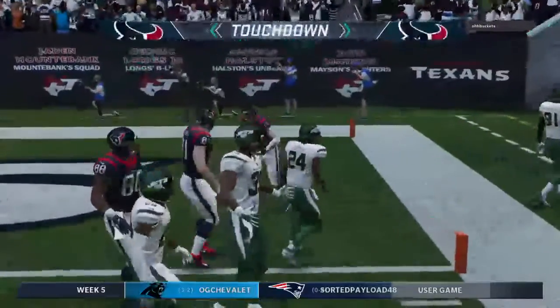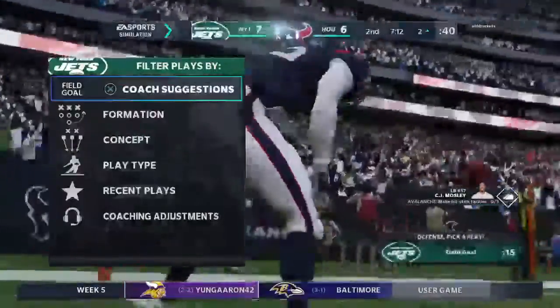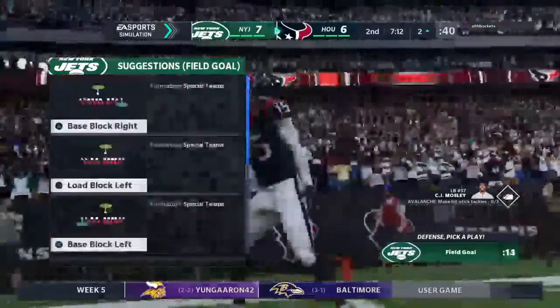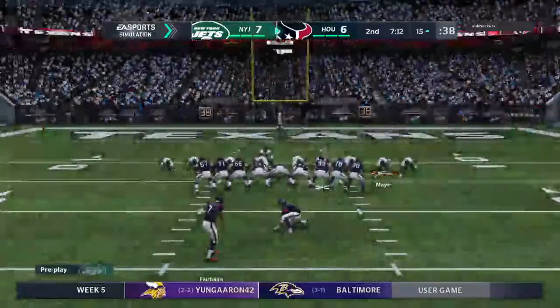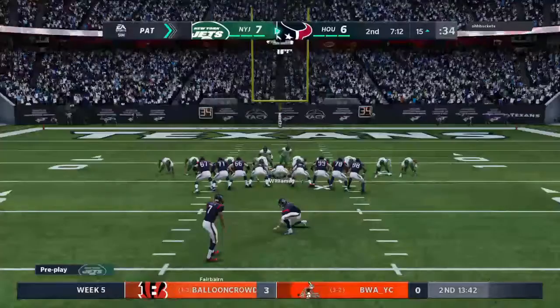This one in for a Texans touchdown. Will Fuller, his 2nd touchdown on the season. And the Texans are an extra point away from tying this football game. For the extra point. Well, we've talked about it before.